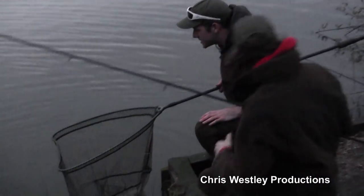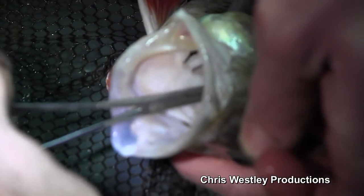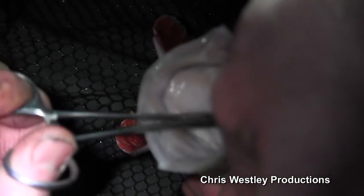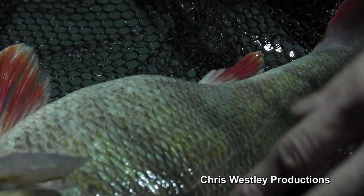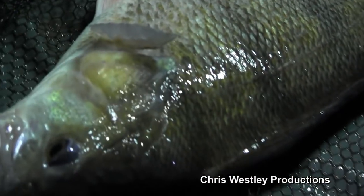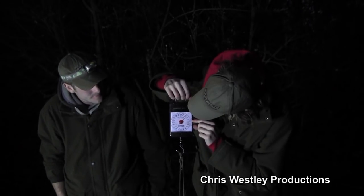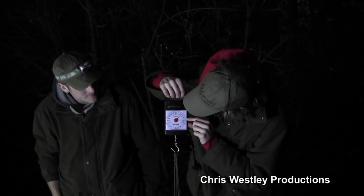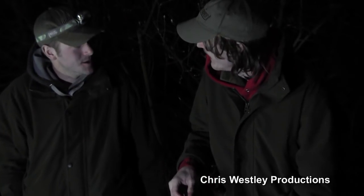Well done. Yes. Let's go and see how much this weighs and get it back. Awesome. You imagine that with a barbed hook. I know. That's why we use the barbless, really important. Come here. There we go. Pop! Yep. He's out. Awesome. Look how fat that fish is. Ready to spawn. He's going to go 2.5. 2.5. Yeah. Another good fish. They're getting bigger. Absolutely.